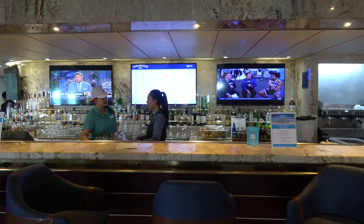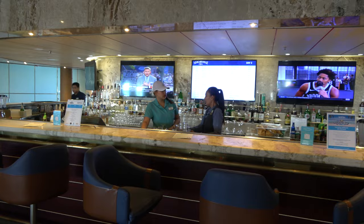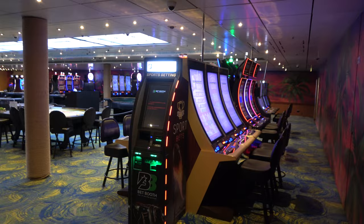And this is the biggest bar on board. Yes. They have a lot of bartenders here at night. Yep. And roaming waiters. On deck 9, you'll find the Margaritaville Casino.